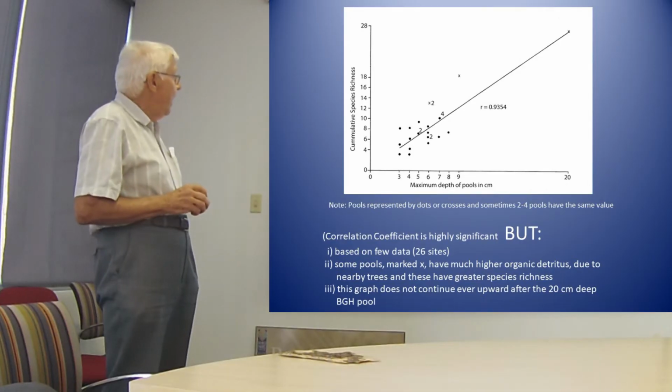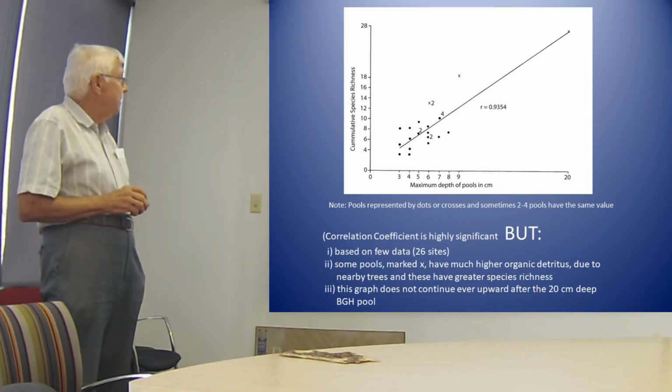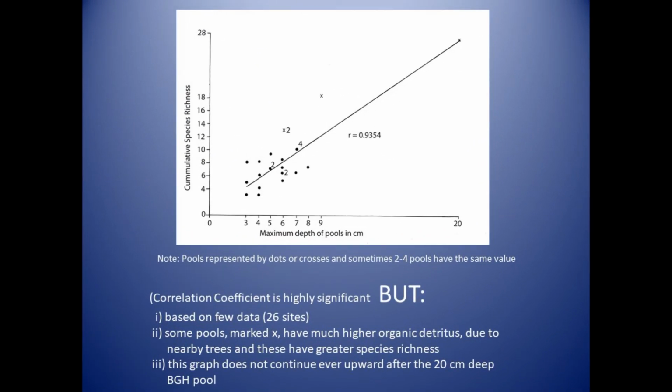Let's have another way of looking at that. And this is a graph of species richness against the maximum pool depths, and you'll see that most of the pools, we didn't do anything less than 3. We probably should have done because we wouldn't have got anything, or hardly anything. And the deepest pool was 9, and then the next deepest pool was 20. But unfortunately, you get a nice graph like that, but I don't believe it. It's beautiful. Let's see the next thing, I think.